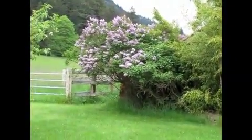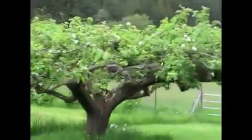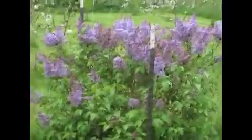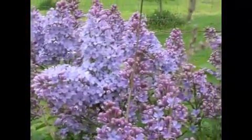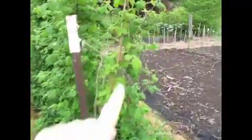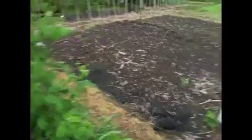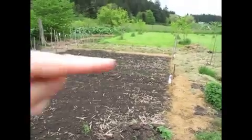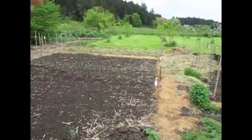There's the lilac I filmed in front of. An apple tree. Lots of little trees behind there blooming. This lilac is called Wedgwood Blue, and you can see why. Love this guy. Here are the raspberries growing along, getting little tiny buds. And here's the garden. Hasn't progressed too much. The corn's coming up there, and the peas are up.